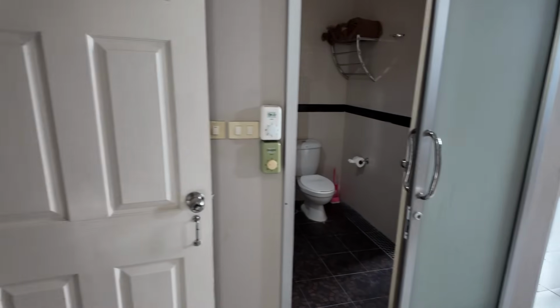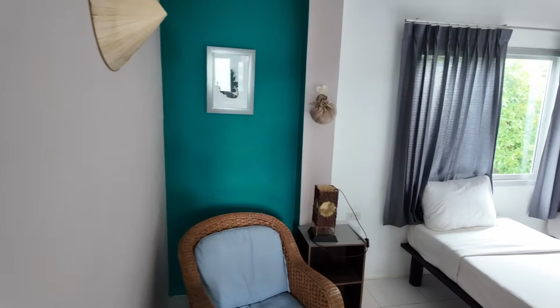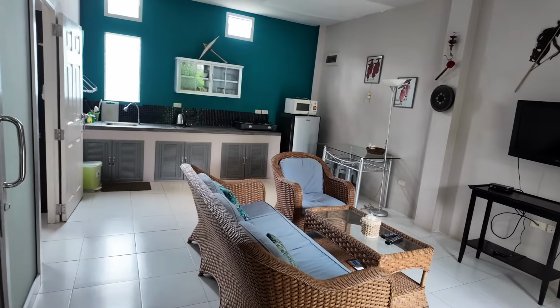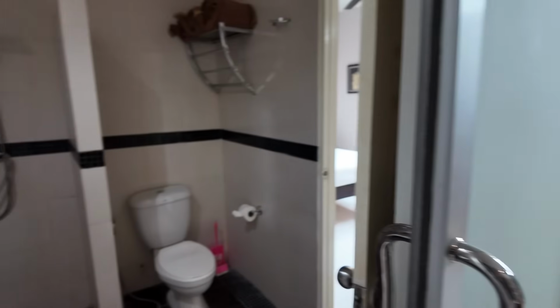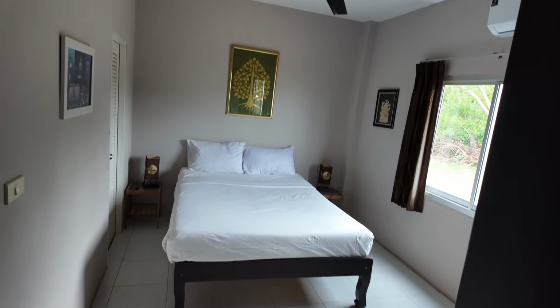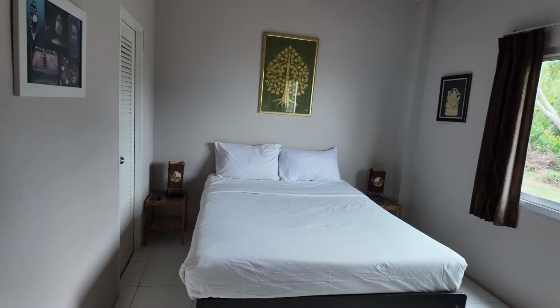And we've got a secondary room here with two beds, another fan, and an aircon. Nice. Back into the lounge, the living room. Nice good sized TV, a little bit of artwork. Nice separated rain shower. Nice and neat and clean. And the master, again, with the fan and aircon.